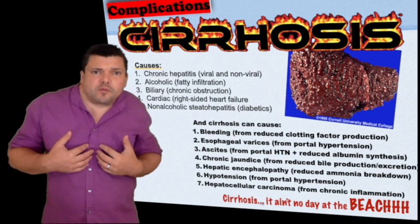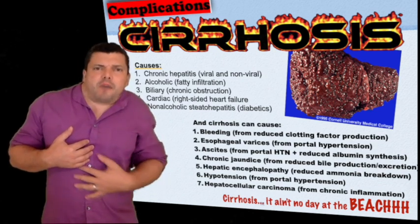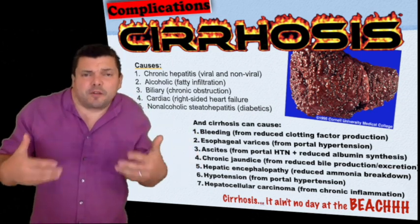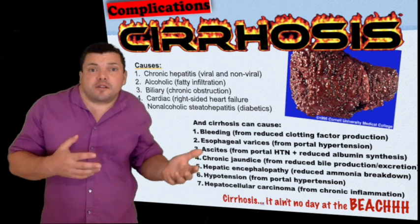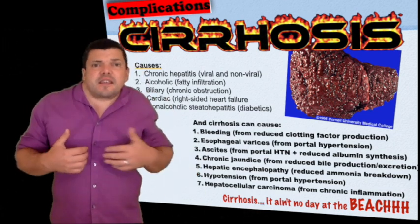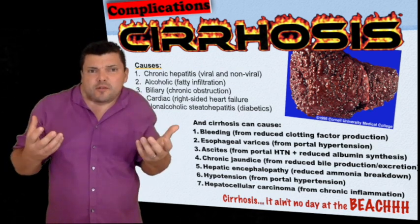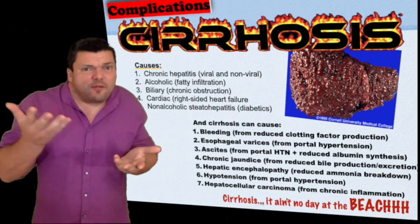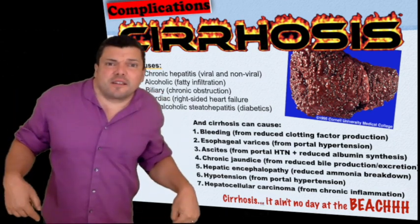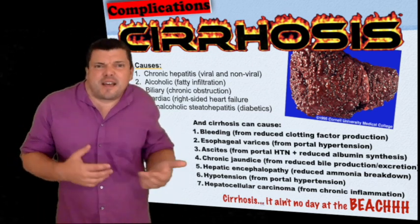In patients with cirrhosis, because blood can't return back to a diseased liver, you get portal hypertension, high blood pressure within the portal venous circulation system. One of the complications of that is that the veins around the lower portion of the esophagus start to get engorged. It's basically chronic venous insufficiency, but instead of it being in the lower extremities with varicose veins down there, it's varicose veins in the esophagus.